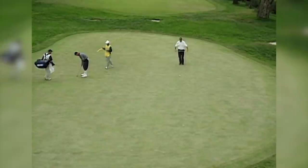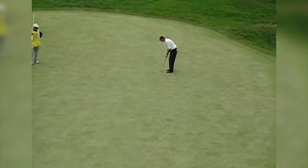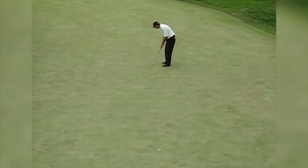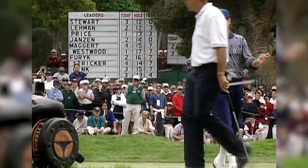Back to 13. Tom Lehman has a birdie putt, but we're going to show you the lie that Payne Stewart had after Tom Lehman strokes this birdie. This putt back uphill will move a little bit from right to left. Never high enough, never strong enough either. A little tentative with the putter all day, Roger. A lot of putts left short. Have you noticed that? Yes, it's a little decel, I think, John.